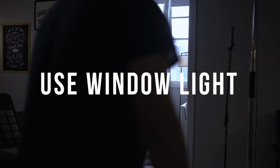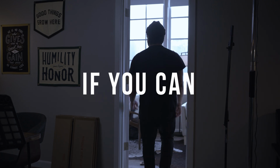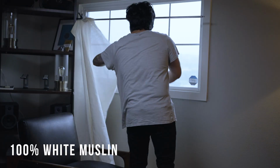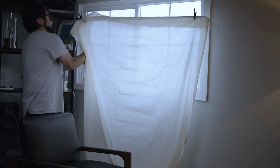Tip number 2, use window light if you can. Window light is gonna be your best friend in this kind of budget-friendly setup. Daylight is a really great source of video lighting, and if you diffuse it, you can get a really soft, nice roll off of your shadows and your highlights. The best thing you could do is find a corner of your room that has a big window that you can cover with a lot of scrim. I use 100% muslin. This gives a really warm look and diffuses the light from the sun.